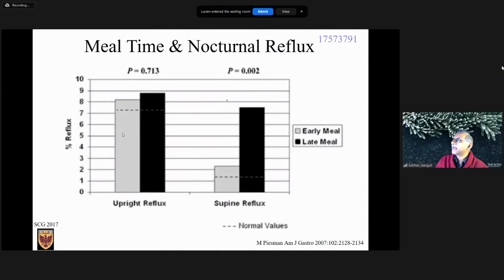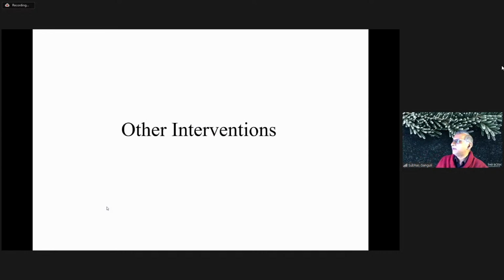Here you're looking at the amount of acid in someone's esophagus when they lie down 2 hours after eating or 6 hours after eating. When they're upright, standing up, there's no real difference in the percentage of time they have reflux. But when they're supine, meaning lying down, you can see that the late meal people had way more reflux than the early meal people. That was significant. So yes, the time of day you eat makes a difference, and specifically how long between supper time and bedtime.